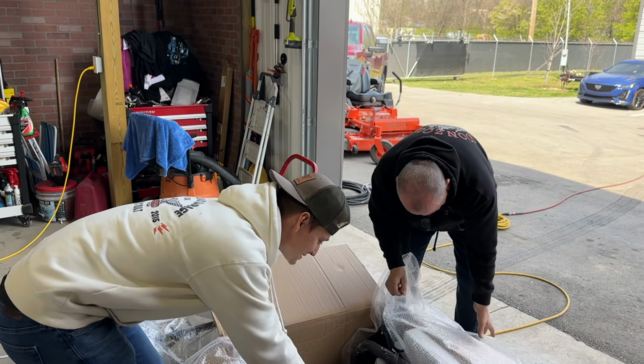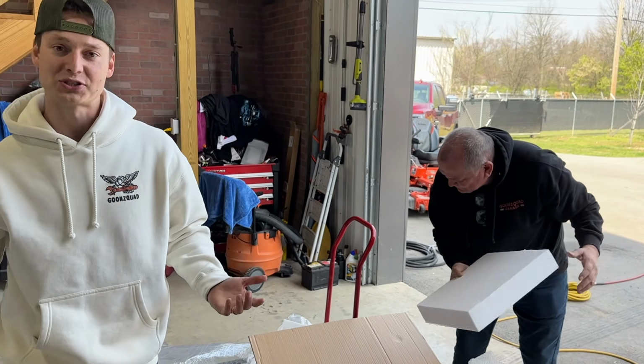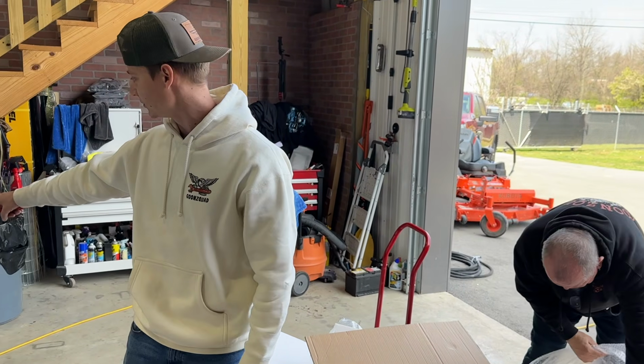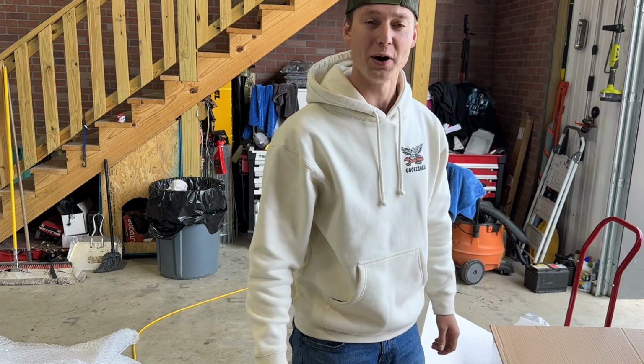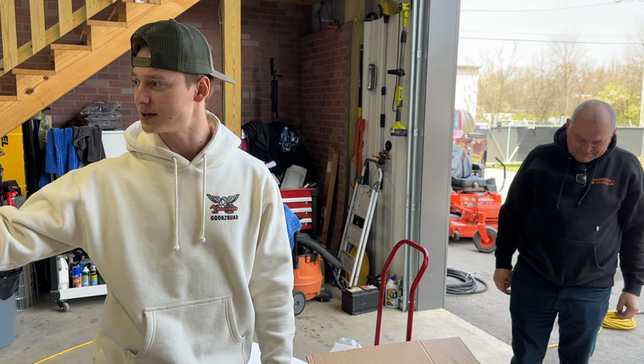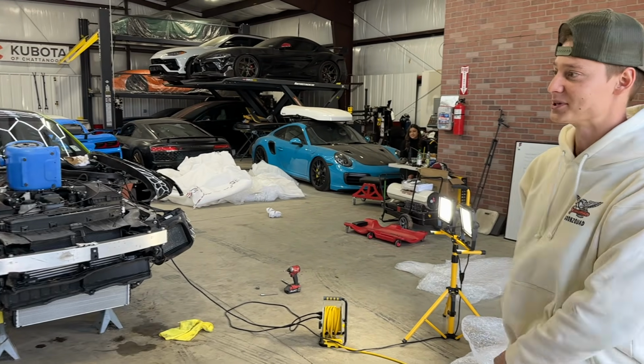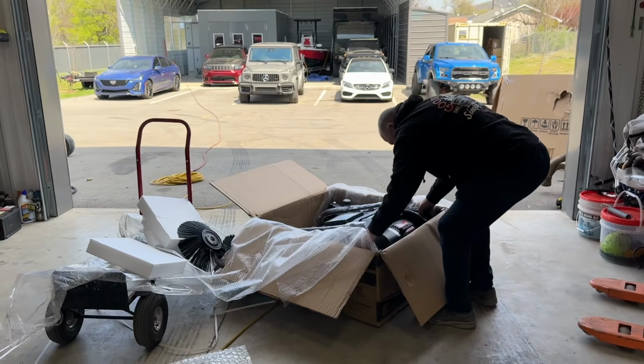We bought him a nice little electric sweeper right here because he loves cleaning up the shop. He usually just goes through with that little old school sweeper. We done upgraded. So let's set this sucker up, show you guys how it works, and then we'll probably get that sucker on the wheels and drive it up on this frame machine over here. Get ready for some pulling.